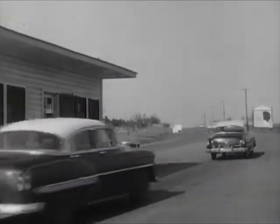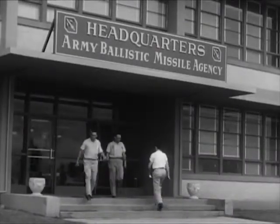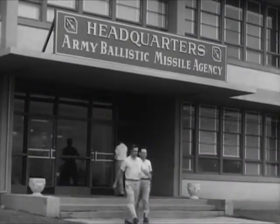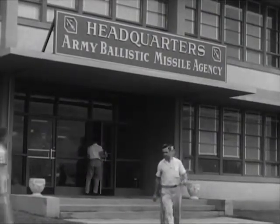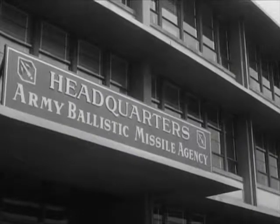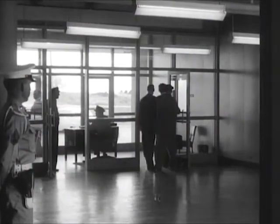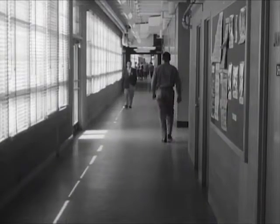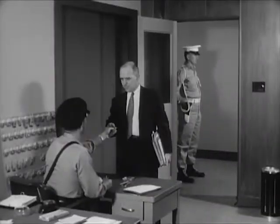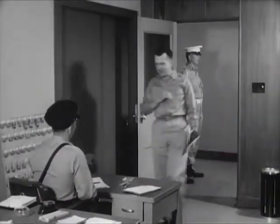Place and home of the Redstone missile is this 40,000-acre research center located near Huntsville, Alabama. Here, a crack team of the world's leading scientists have been brought together to form ABMA, the Army Ballistic Missile Agency. It is their job to design and then build ballistic missiles capable of controlled and accurate flight over vast distances. Because their projects are concerned with areas of knowledge never before explored by man, strictest security precautions are observed.